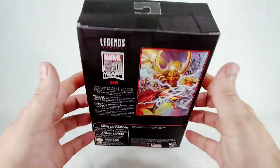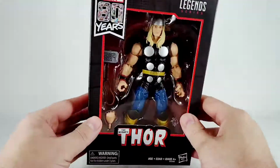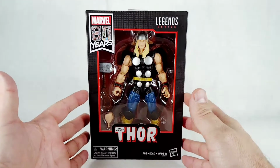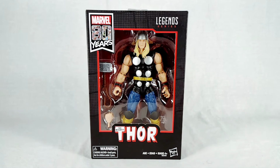This is some great packaging here. On the top, it's just black. On the bottom, legalese. So, that's the packaging. Let's get this open, and let's take a look at our god of thunder, the Mighty Thor.